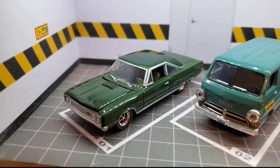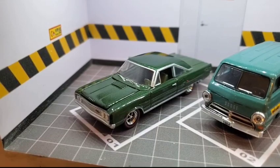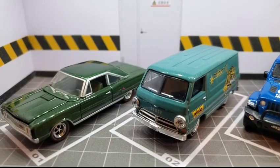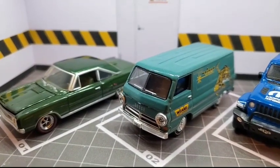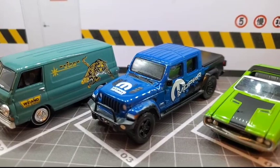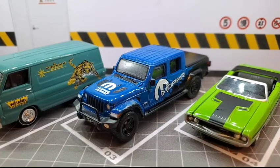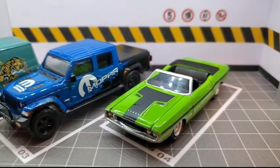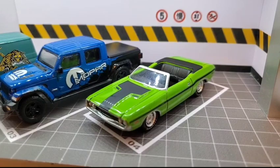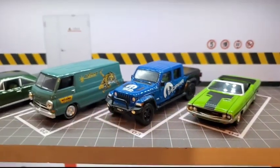Alright, so first we have our 1967 Dodge Coronet RT Hemi in a nice dark metallic green. Our 1964 Dodge A100 panel van with the Y-end intake manifolds graphics. Our 2021 Jeep Gladiator with its messed up paint job, but very cool Mopar paint job nonetheless. Can't have a Mopar video without a Mopar themed car and or Mopar themed paint job. And down on the end, our 1970 Dodge Challenger RT Hemi convertible. Yeah, some awesome stuff for today's video.